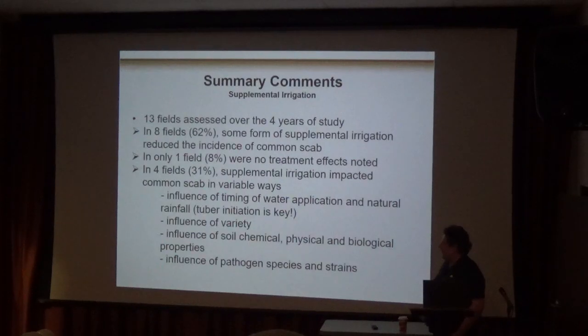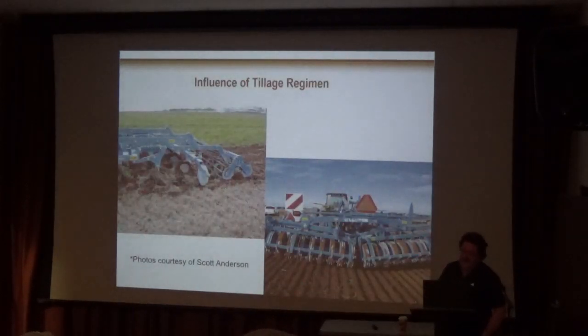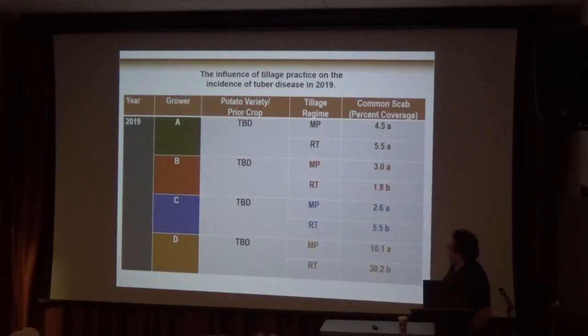And of course there's going to be influences of variety and some of the soil properties. And as Claudia talked a lot about, the variability in the pathogen itself is a challenge always. Just the final comments about tillage. So this is with Judith and some of her team. So a few fields here in 2019. And I don't have some of the data on the prior crop here or the potato variety. But we do have moldboard plowing as a rule versus some kind of a residue tillage approach.